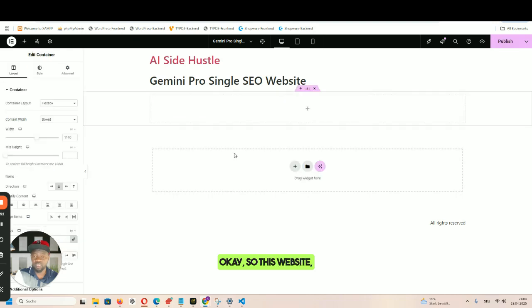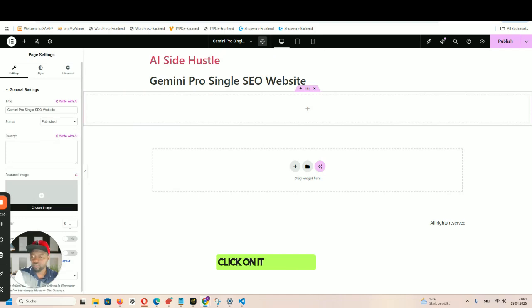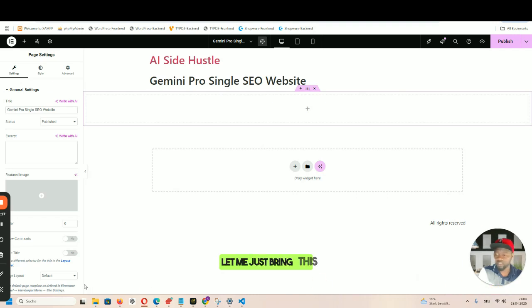Okay, so this website, we are going to build it with WordPress. It's very easy, and also a little bit advanced, but very easier than using other sites like Lovable. So let me show it to you. We click on these dots here, and current width, we select full. All right, so here, page settings, you click on it and scroll down, and here, let me show you.